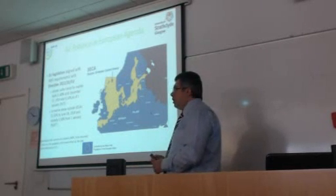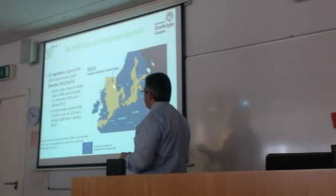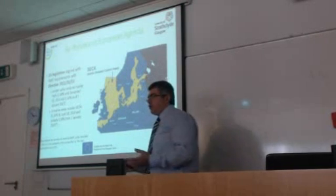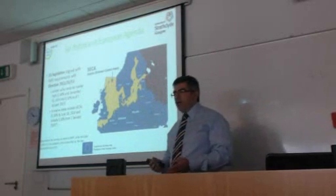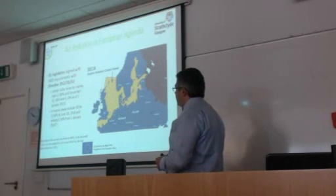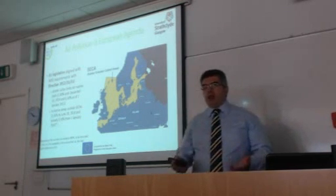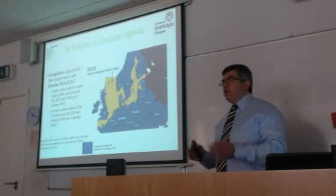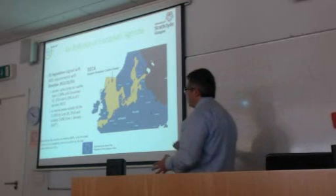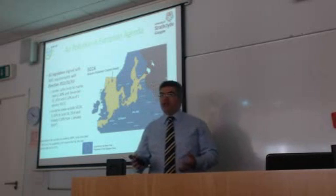In this map, you can see the SECA areas. This is the SECA area which is actually affecting the UK, which covers the North Sea and the Baltic Sea area. And you see that here we have the east coast of UK is affected by the SECA area which exists. And in this area, the vessels which operate have to comply with the new regulations.